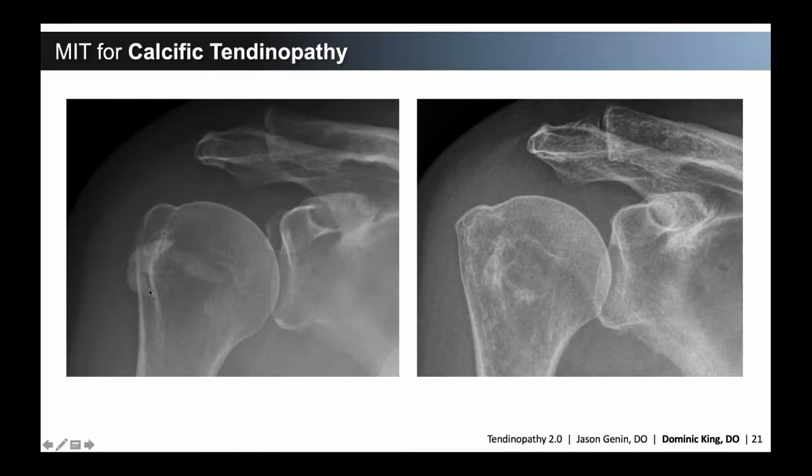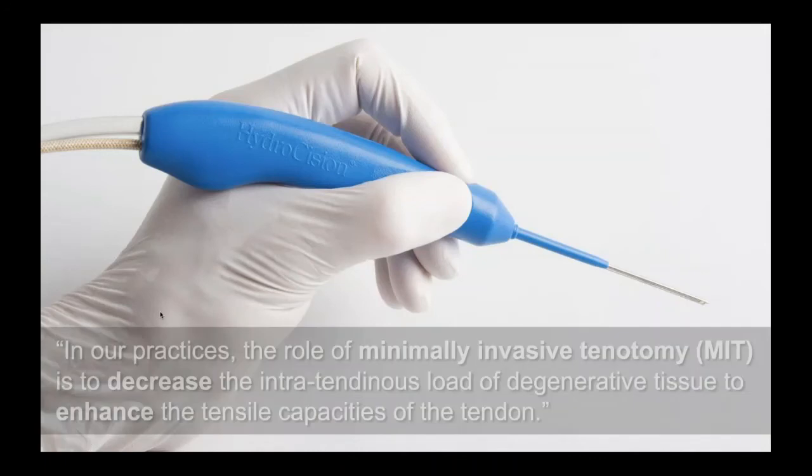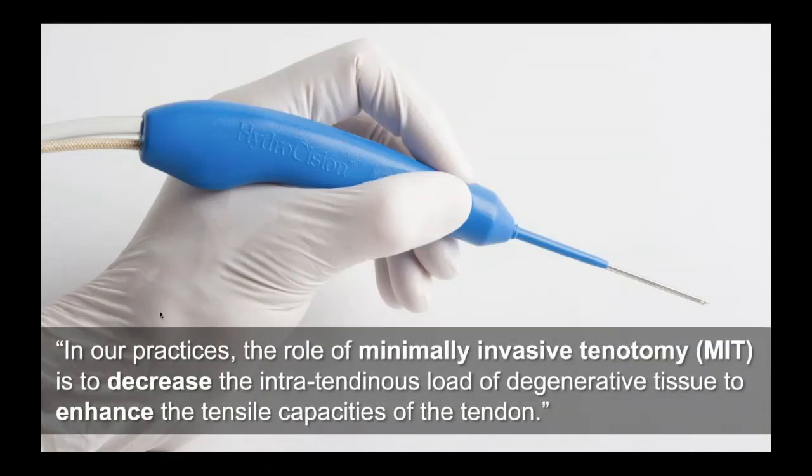This is a large study that we're finishing up, a retrospective look at how we used to treat calcium deposits with one needle barbotage with corticosteroid injections, and the value that percutaneous and minimally invasive tenotomy has given us. And this is the reason why we say, if somebody asks, what are you doing? What is MIT actually doing?